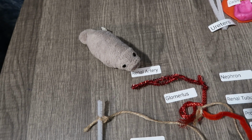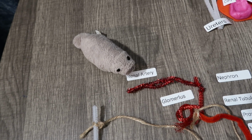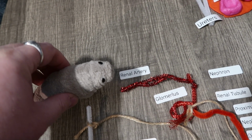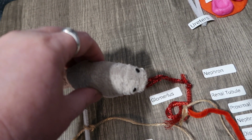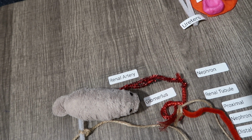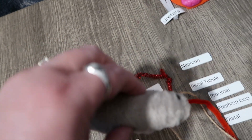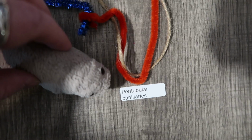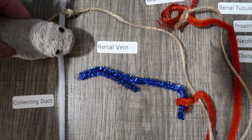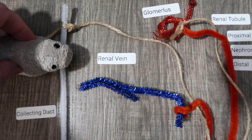Now, baby manatee is going to help us on the journey. We're going to visualize him as being an electrolyte in the body. So as an electrolyte comes into the kidney through the renal artery, it's going to go next from artery to the glomerulus. And remember, the glomerulus is going to be that group of capillaries. Now, in this case, instead of going around the peritubules to go back to the renal vein, he is going to go into the tube system.